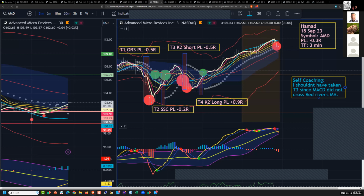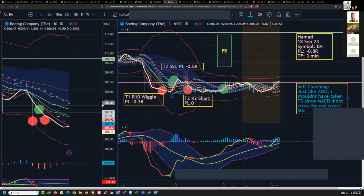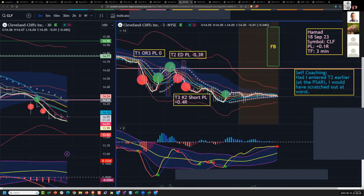Hamad, this is a late entry. The OR3 should be getting you in somewhere up in here, but you do get the COTA 2 entry on the PSAR flip. I might have thought about a second position in here when it cleared the previous day's hump. Boeing, just a grind. Cliff, I don't want to let that one scratch. If I can get this one in my favor, I like money managing to be a no lose plus dinner for two. And then this is a nice re-entry on the short side here.